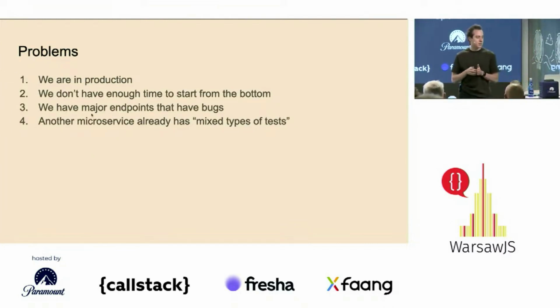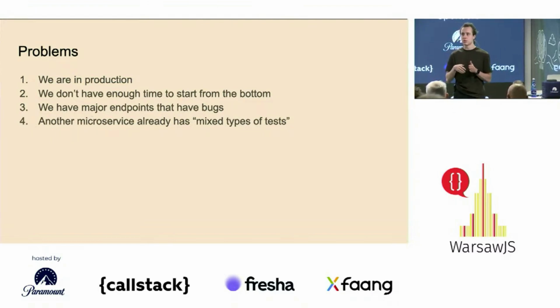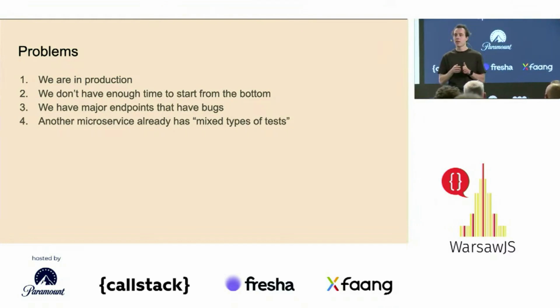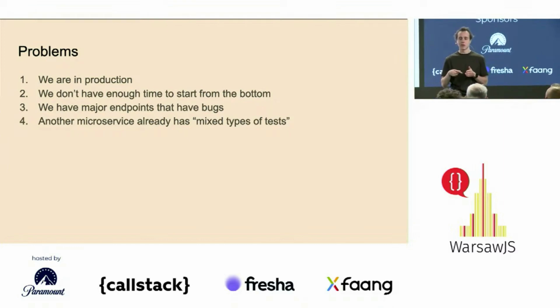And again, here are some problems. We had bugs in major endpoints. As I said, that's the stuff we need to cover from the beginning. And also we had some idea of architecture in that other microservice based on Lambda. So it was kind of a good idea to stick to the same architecture in the whole ecosystem.